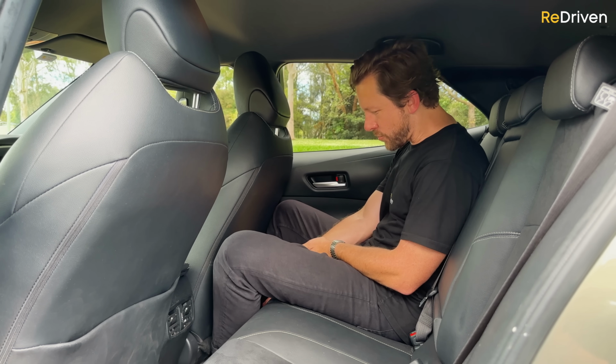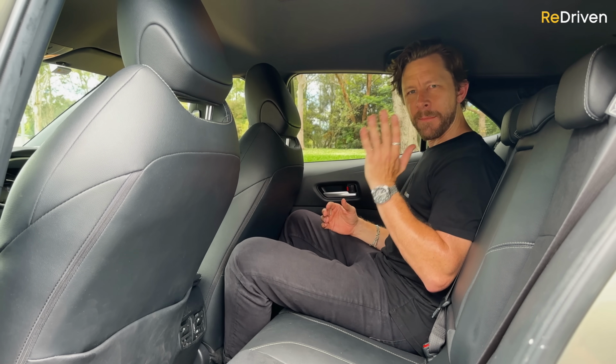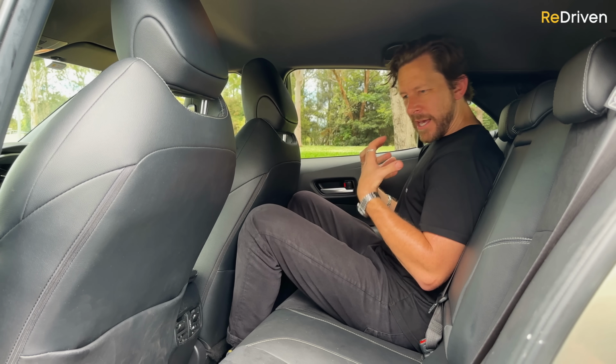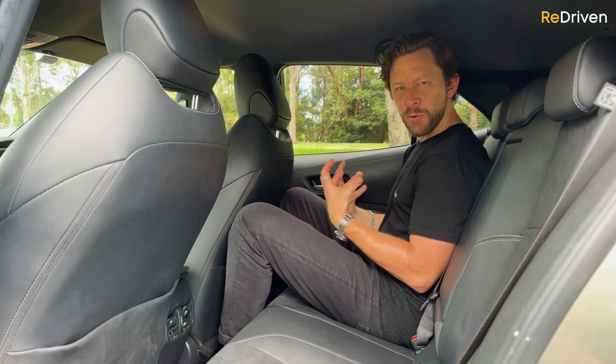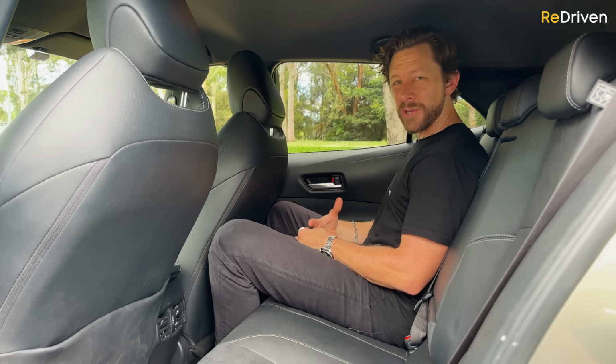My feet are squished under the seat here. I've got hardly any leg room. You sit quite upright as well, so you just feel like you're being forced to sit in the fetal position. And because it's so dark with a dark roof lining, it just feels pretty claustrophobic in here.